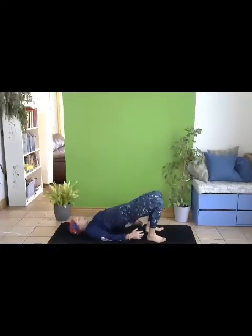Draw the upper arm bones in underneath. And so chest really opens. Maybe interlace your fingers, draw the knuckles towards your heels, lift up. And full breaths here. So filling up. One more breath.